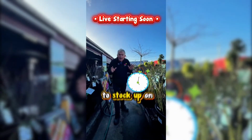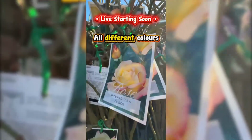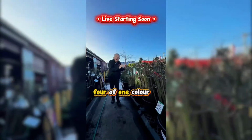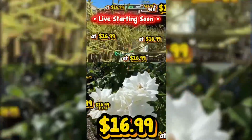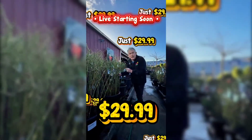Now's the time to stock up on standard roses. We've got 3-foot standard roses, all different colours, thousands of them in stock, all $29.99. So whether you need 4 of one colour or half a dozen different ones, all $29.99. And then you've got standard icebergs at $16.99. So look at this beautiful standard iceberg, $16.99. And 3-foot standard icebergs, just $29.99.